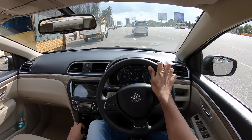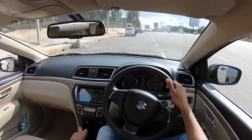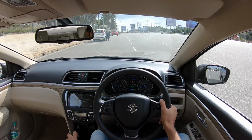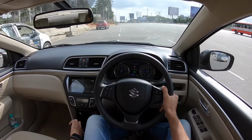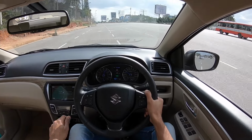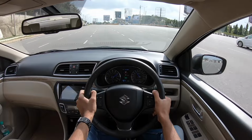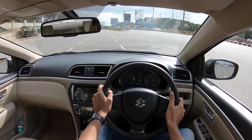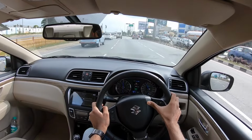So this is a new engine in the Ciaz. It's a 1.5 liter unit, and straight away I am going to launch this car. So here we are, wheel spinning, and off we go. So yes, it's a Suzuki engine, so it definitely loves to redline. Punchy performance. I just love Japanese petrol engines.